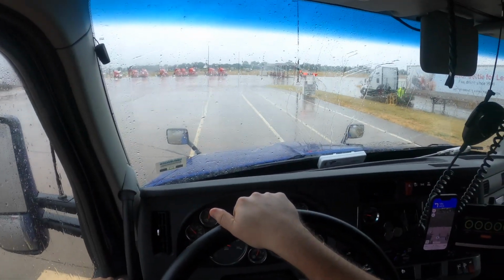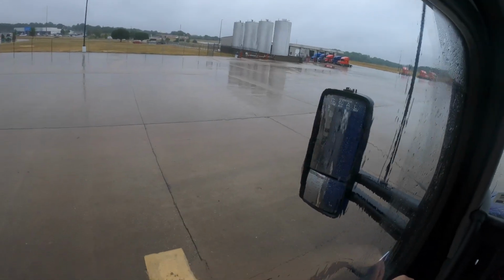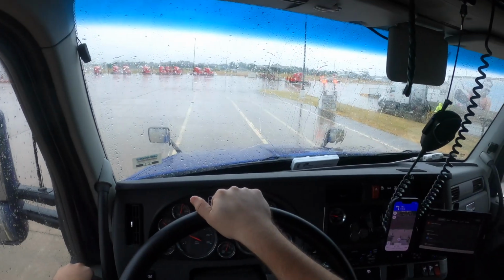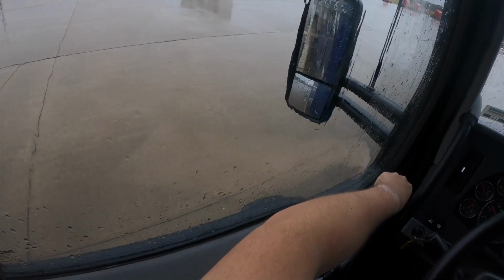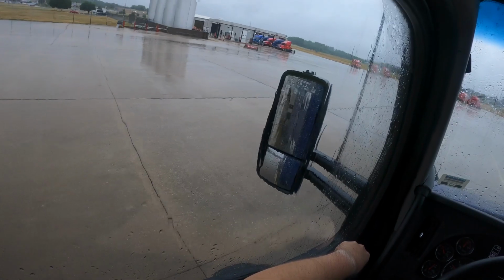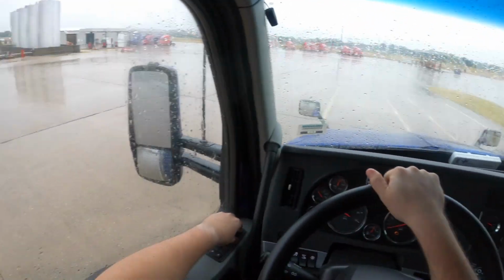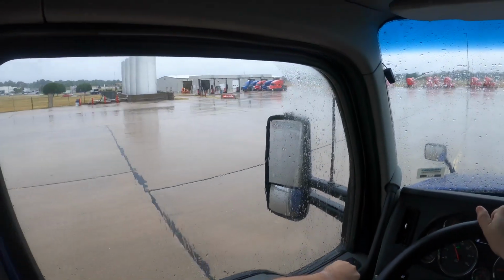Should be on it right there. So 10,200. We gotta put these right in between right there. 12,000. And then we gotta put our trailer tandems on the pad. Like there. 10,500. Wow. I was actually expecting it to be closer to like 20,000 empty.